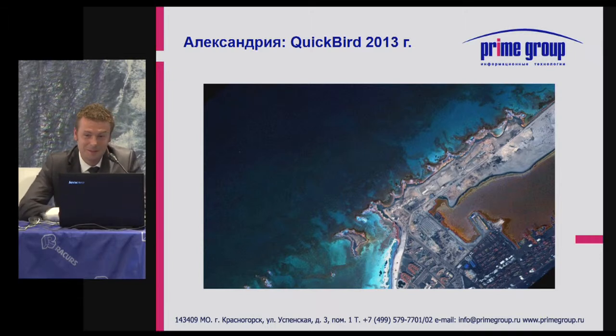2013, I have a very good picture from Landsat 8 of our coastal line in Alexandria, Hader. Hader is not that far away from Alexandria, but Landsat doesn't see anything underwater. But here the image is a bit improved, even to the detriment of the coastal line, to see the underwater part better.